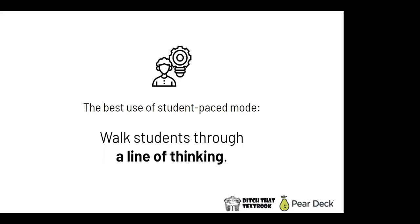You think of something like a graphic organizer, something like, let's go with a Frayer model. The Frayer model is the one where you get a topic and you're trying to think of the characteristics of it, some examples of it, some non-examples of it, and something else I can't remember off the top of my head. But basically, we're not asking students to regurgitate facts. We're giving them a line of thinking. And so if we can walk students through a line of thinking, that makes them better thinkers and better problem solvers, I think.